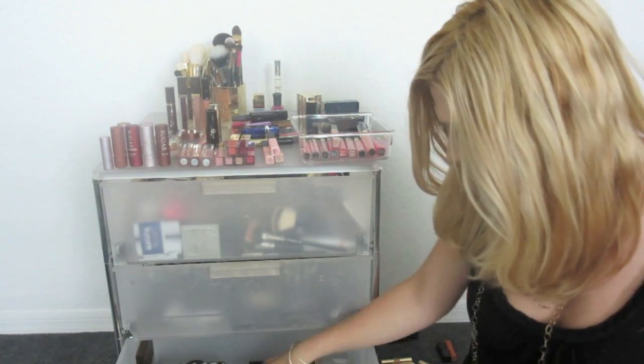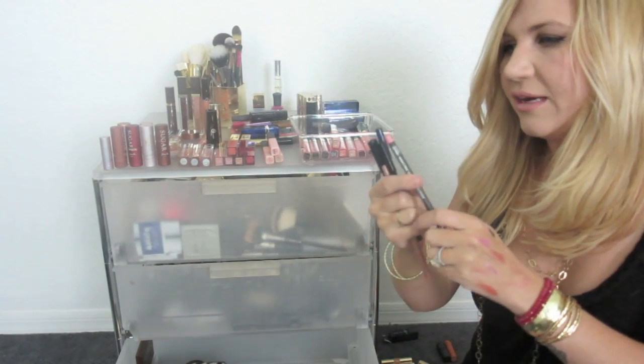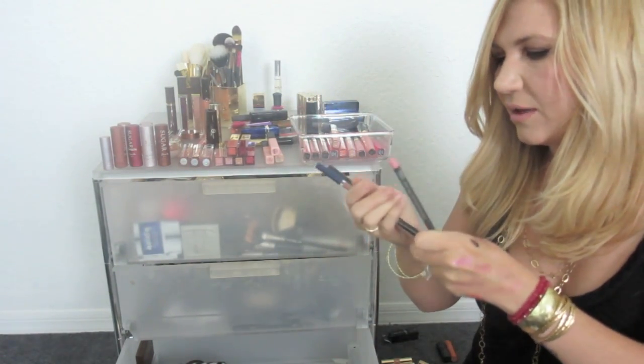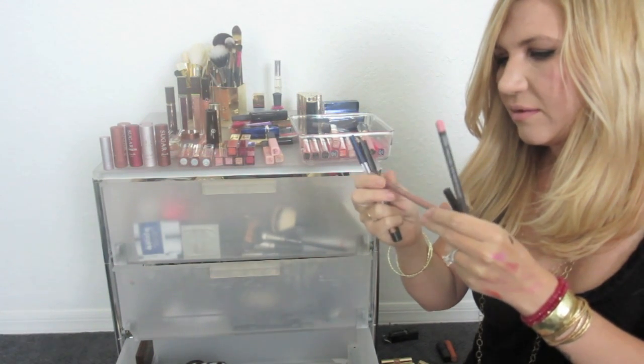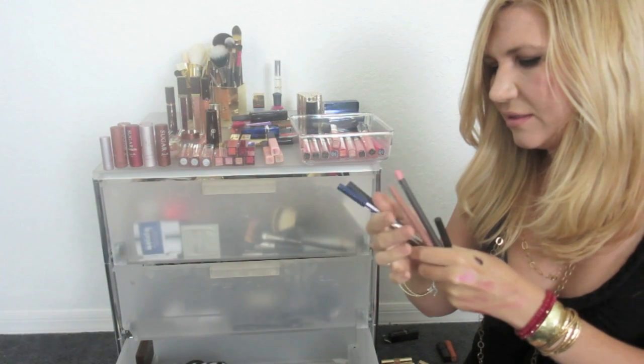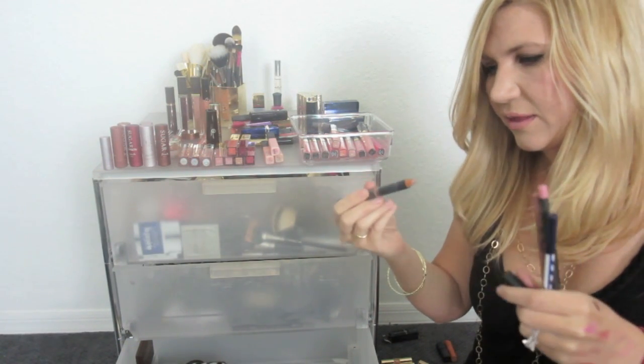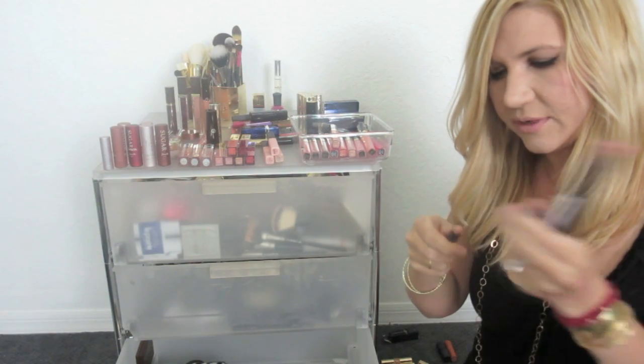Let's see. I've got some random liners back here. A MAC one. This one that I thought was good from Too Faced. It's another thing that I always want to like, lip liners. And then another MAC one. I don't think I necessarily loved any of these for any reason.